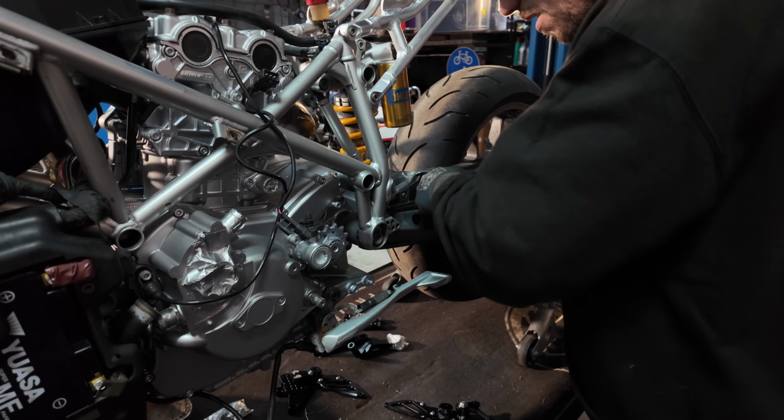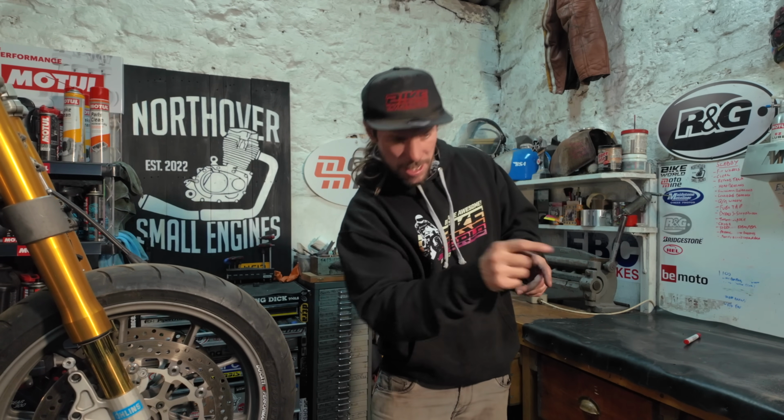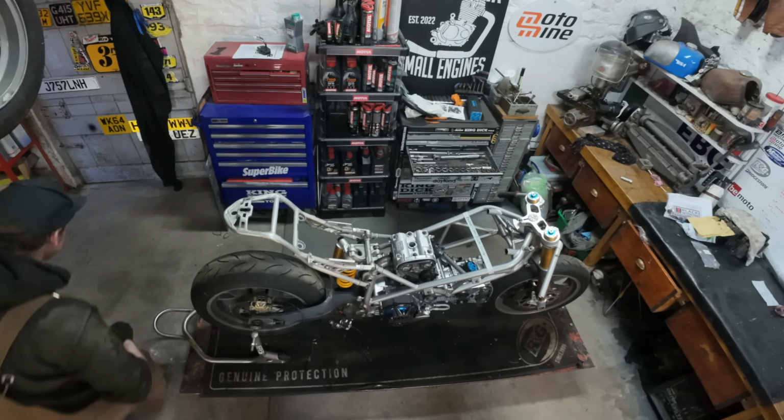And once there's fairing panels on it and it's a full motorcycle, I'm pretty confident that you're not going to walk up to it and go, ew, that engine paint's got a small mark right down there by the swingarm. So with the engine back together, we got it back in the bike.